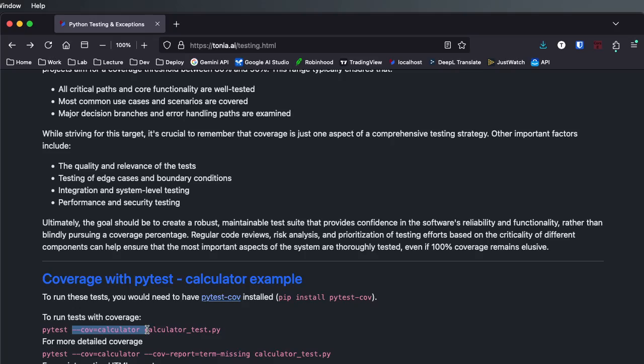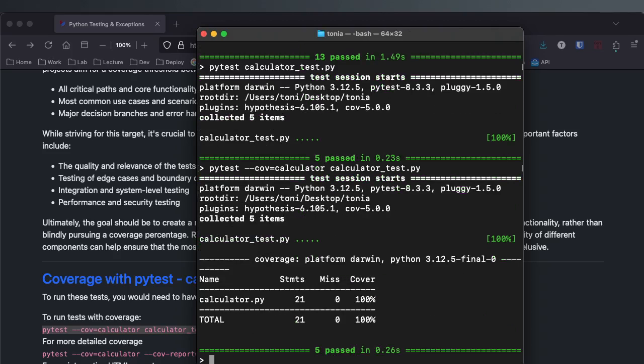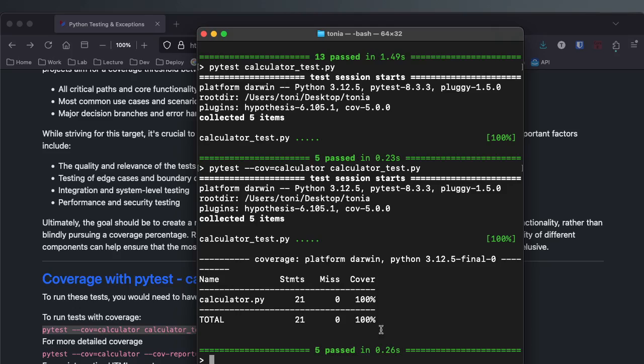So with a coverage specification of the code that you actually want to test the coverage on while you're running the test. So here, I'm going to run PyTest on calculator test.py, and I want to test the coverage of calculator. So I'm going to copy that, get my terminal back out here. So I'm running PyTest again, but at the same time, I'm checking for coverage of the calculator class. So I can see that my tests passed, but in addition to my tests passing, I got this nice little report here from test coverage telling me how much of my code was covered. And in this case, I have 100% coverage.